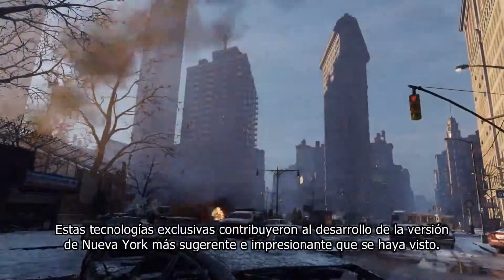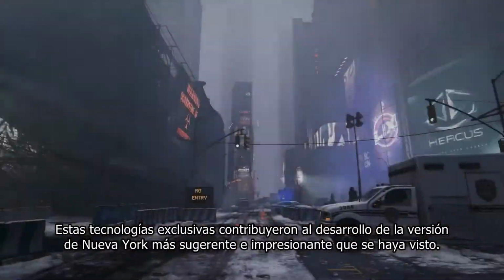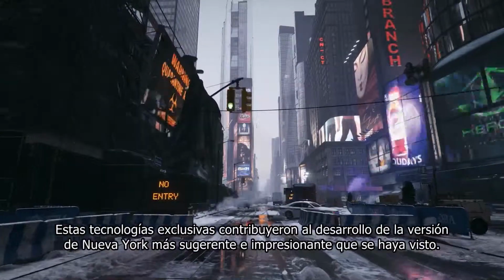These exclusive technologies contributed to the development of the most immersive and breathtaking version of New York City.